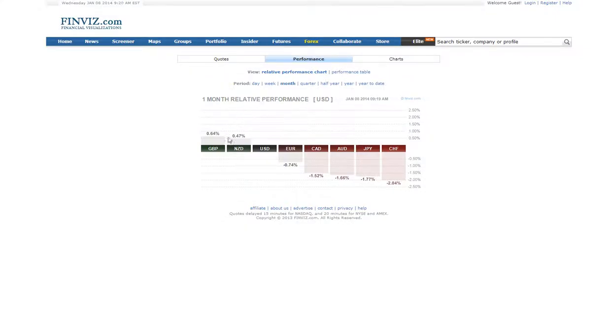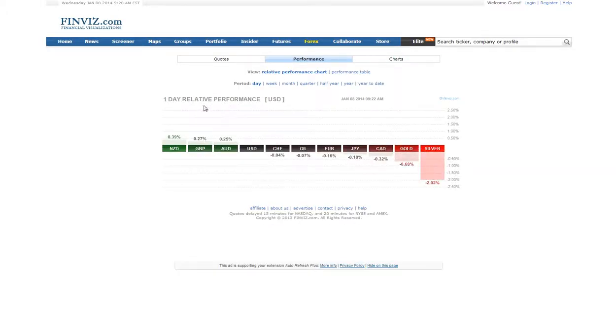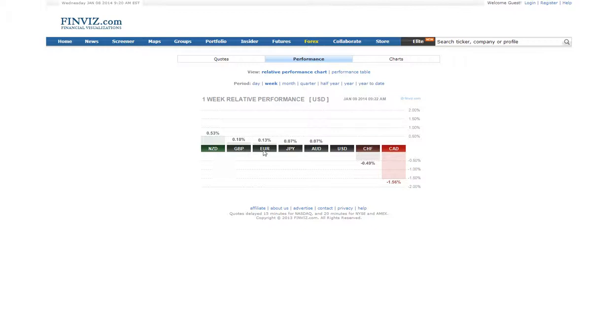We look at the Euro USD day relative performance. You can see that's already negative 0.10% compared to everyone else. You can see that on the week, relative performance is 0.13, so it's climbing back down. The pound is going down too. The worst one is the CAD.